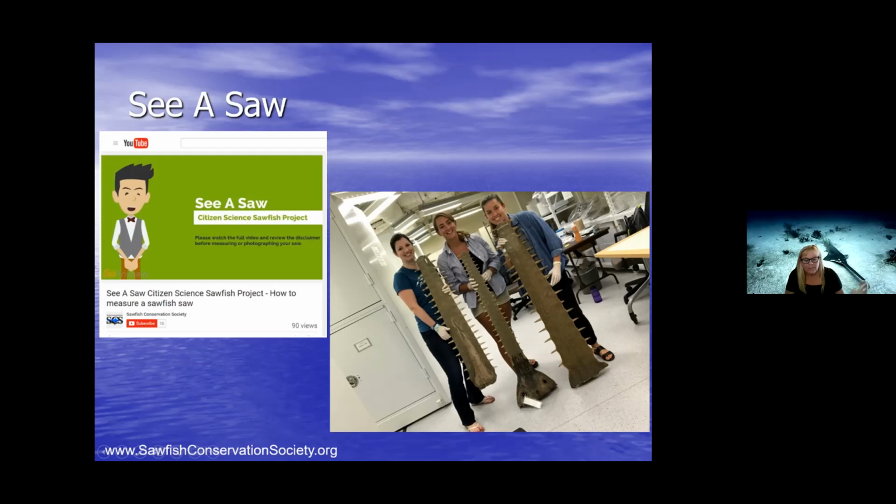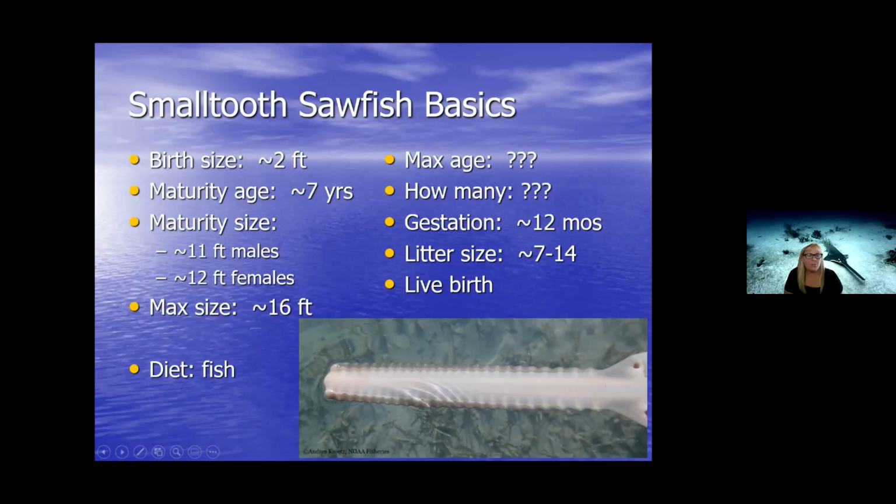So what we've learned about sawfish in the United States since we've been doing the research the last 20 years, we know they're born about 2 feet long. It takes about 7 years to reach sexual maturity before they even start reproducing, and they have to be about 11 or 12 feet long for that to happen. So it's almost full size because they get to be about 16 feet long now, but they have to be 11 or 12 feet long before they start reproducing and start putting pups back into the population.